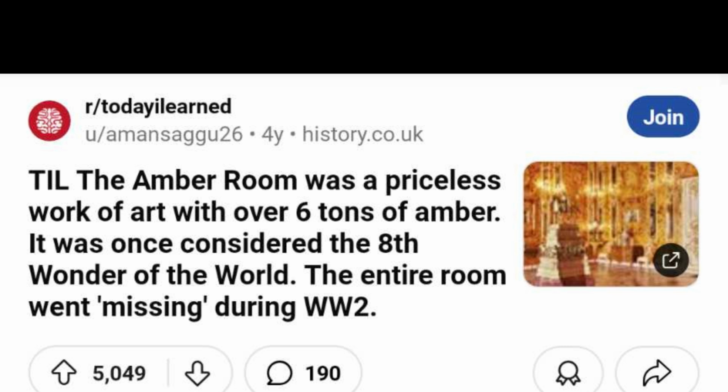Gadriel's sword, question mark. I thought the Amber Room was destroyed in World War II. Well, buddy, they reconstructed it. Sorry. On to the last post by Amos Sagu 26. Today I learned the Amber Room was a priceless work of art with over 6 tons of amber. It was once considered the eighth wonder of the world. The entire room went missing during World War II.